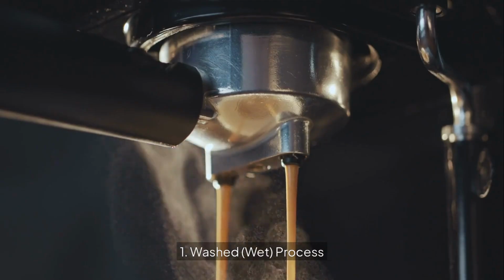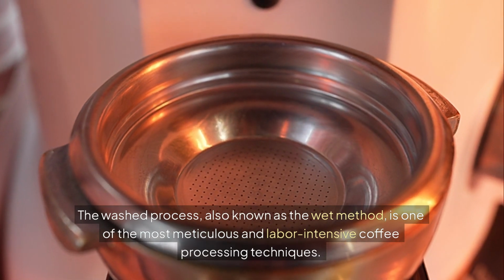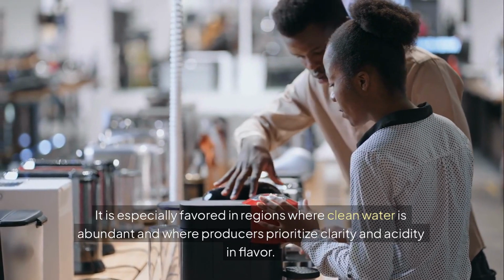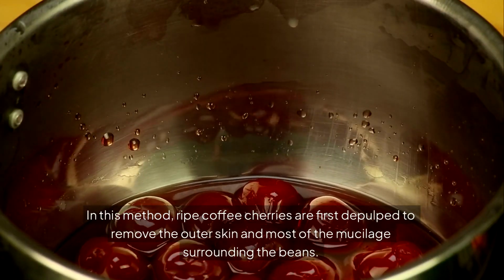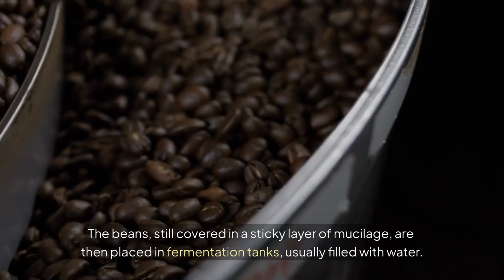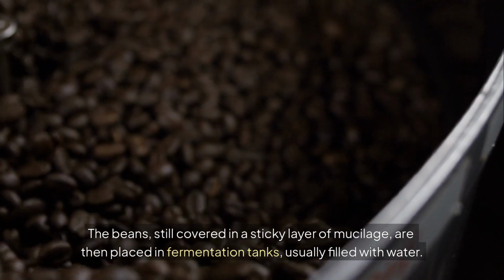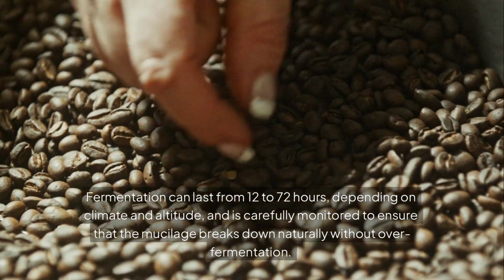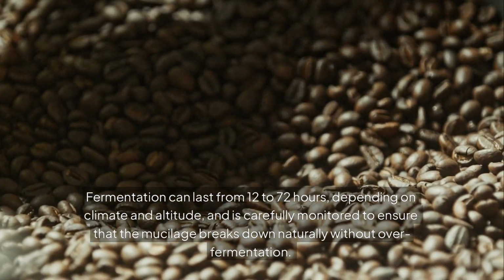1. Washed, wet, processed. The washed process, also known as the wet method, is one of the most meticulous and labor-intensive coffee processing techniques. It is especially favored in regions where clean water is abundant and where producers prioritize clarity and acidity in flavor. In this method, ripe coffee cherries are first depulped to remove the outer skin and most of the mucilage surrounding the beans. The beans, still covered in a sticky layer of mucilage, are then placed in fermentation tanks, usually filled with water. Fermentation can last from 12 to 72 hours, depending on climate and altitude, and is carefully monitored to ensure that the mucilage breaks down naturally without over-fermentation.